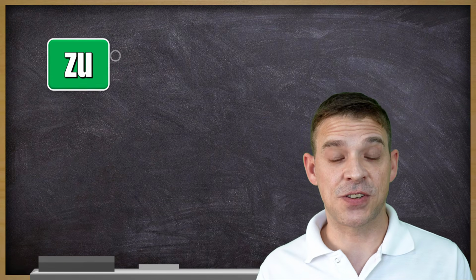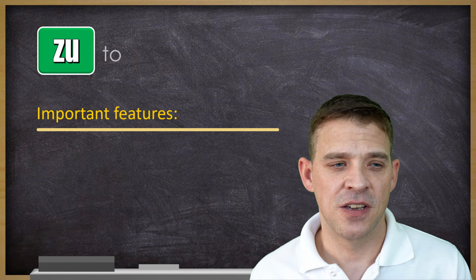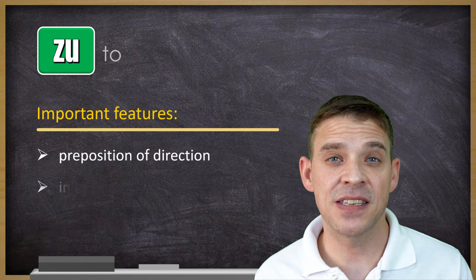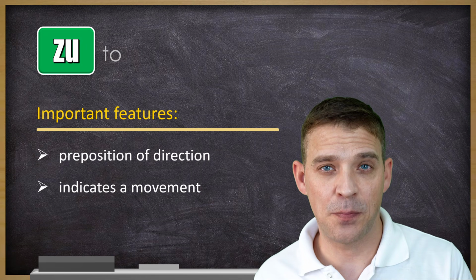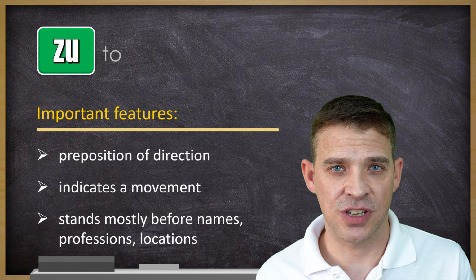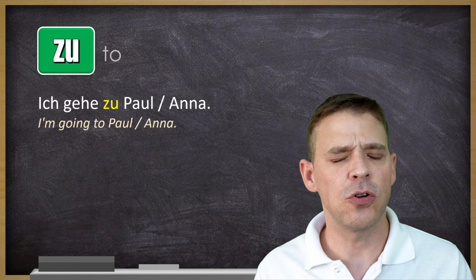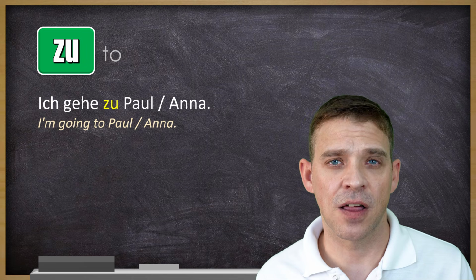Let's start with zu. Zu in English is this to if you're going somewhere. So important features are, it's a preposition of direction. This means it indicates a movement from A to B. And it stands mostly before names, professions or locations. Zum Beispiel, machen wir ein Beispiel. Ich gehe zu Paul oder ich gehe zu Anna. I'm going to Paul or I'm going to Anna.